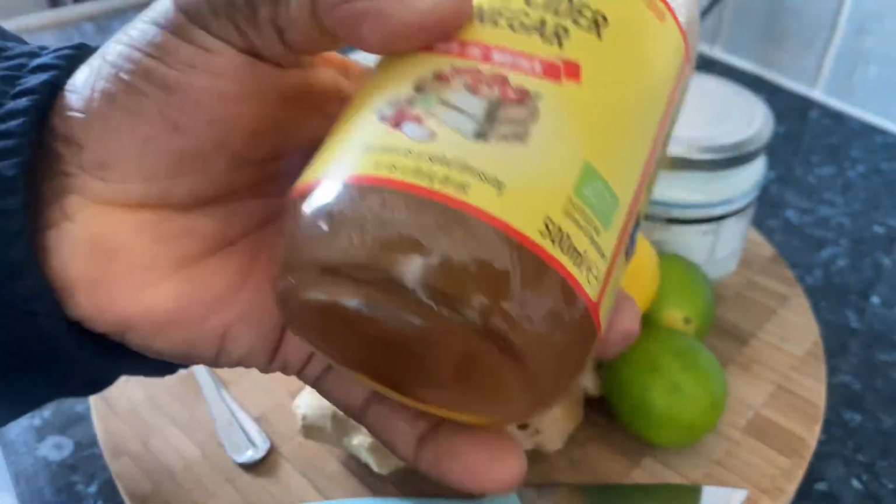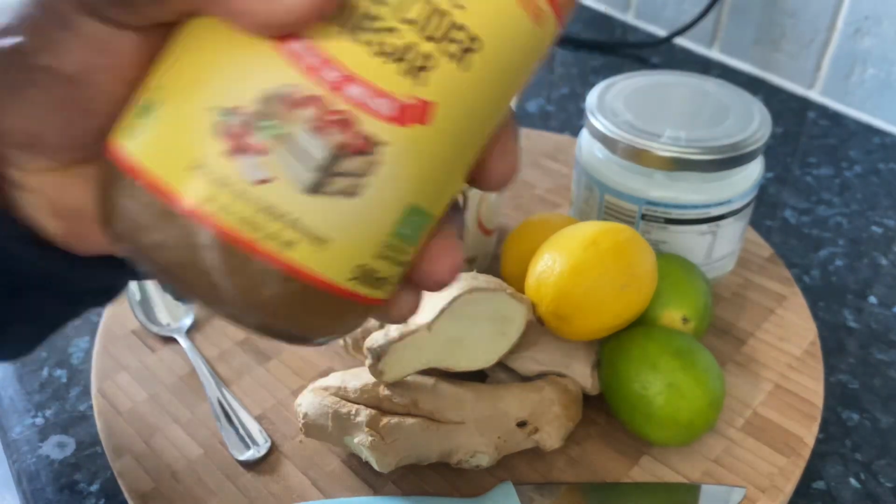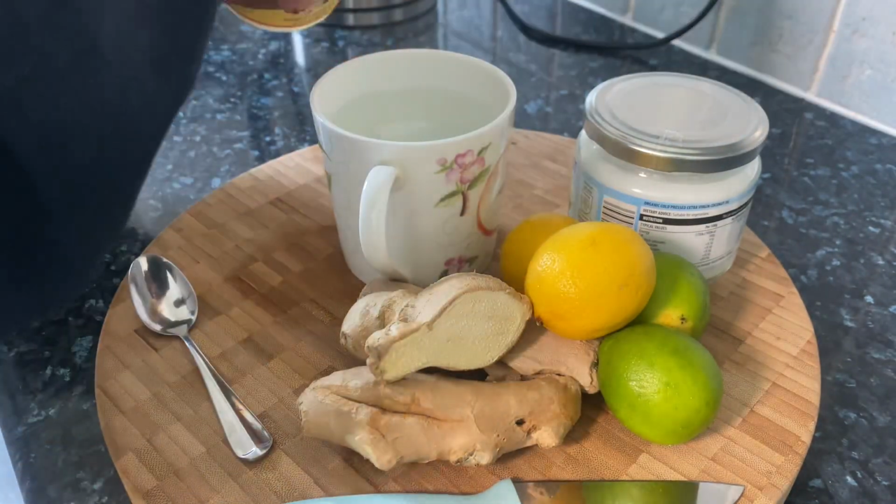So what you want to do is make sure you give the apple cider vinegar a good shake, because it's settled and you need to shake the apple cider vinegar.